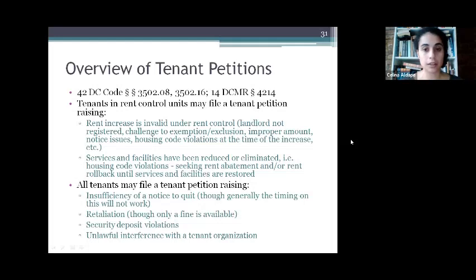All tenants, regardless of whether they're rent stabilized or not, also have the ability to file a tenant petition for certain things. These come up less often, but it's important to know about them. Number one, if a landlord has served a notice to quit on a tenant, telling them that they have to vacate within 30 days or 90 days or whatever provision of law they're proceeding under, the tenant does technically have a right to file a tenant petition stating that that notice to quit was insufficient in some way and arguing that the landlord shouldn't be able to act on it.